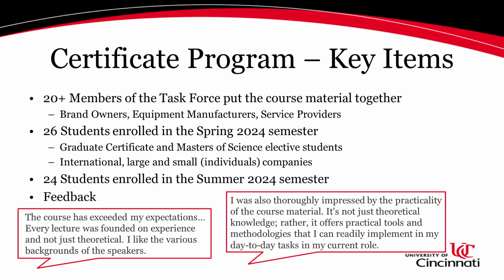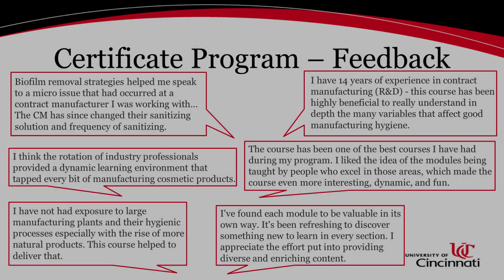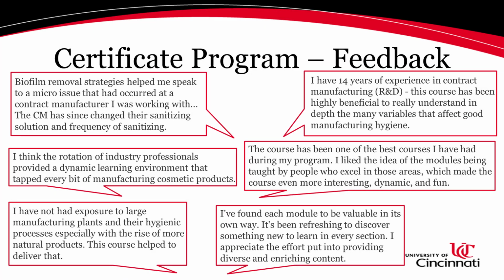And we did a survey after the spring semester, and the feedback we got, again, was very, very encouraging. What people like is the fact that they're learning from experienced people, sharing their expertise, sharing their value, and they're often using this already. So we asked them, what was the most important part? Biofilm removal strategies helped somebody who was having a micro issue. Again, they're entrepreneurs or they're people in R&D positions, with 14 years of experience in contract manufacturing and R&D, and they're using this already with contract manufacturers to change their sanitizing solution and frequency of sanitizing. It's been very, very gratifying to get that kind of feedback.